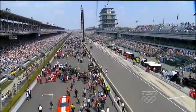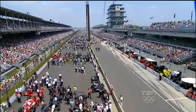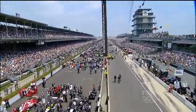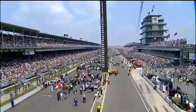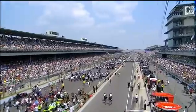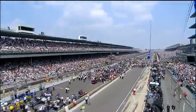And so our 33 world-class athletes are ready to strap in and face the stress of the most grueling race in the world. Our two colleagues, Scott Goodyear and '98 winner Eddie Cheever, are down in the Craftsman Tech garage with more on the challenges facing every driver.